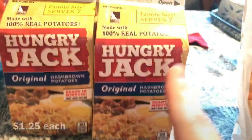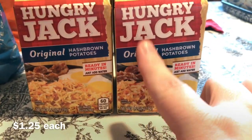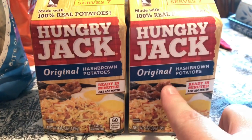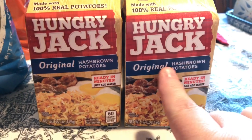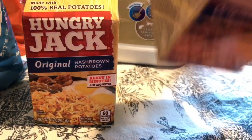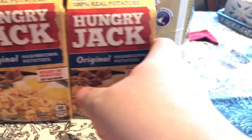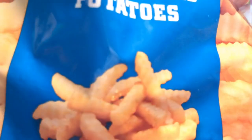We got some of the Hungry Jack. These are what we use to make the egg quiche, breakfast quiche. Hungry Jack, this is the original hash brown potatoes. These are dry. So if you want, I can link that recipe down below so that you guys know what I'm talking about if you're new around here.